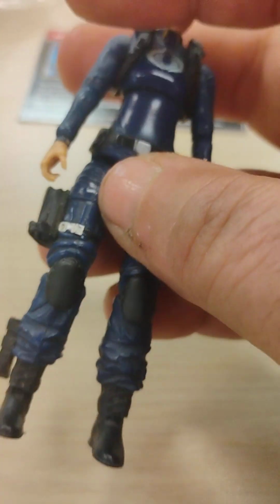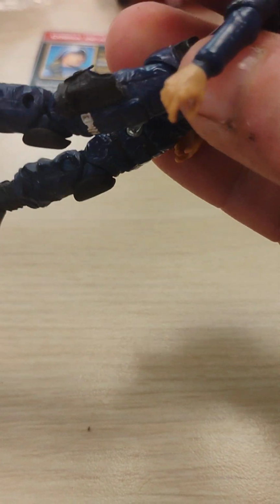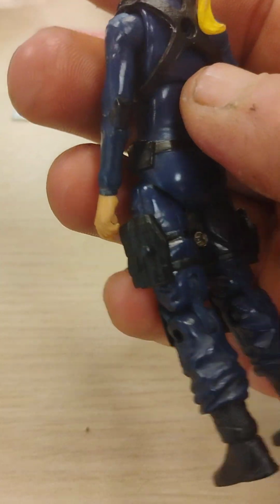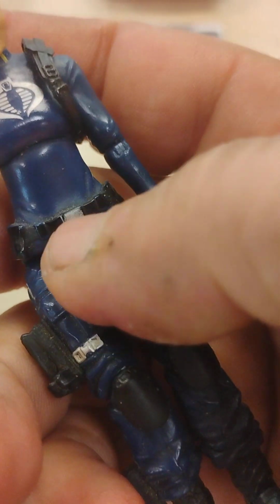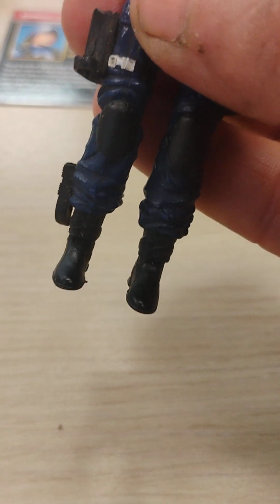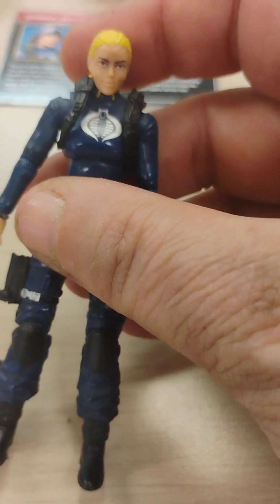So be careful with it. She's got other little patches of silver on there for belt buckles, and of course the screw on her leg. But you see, she does have black gear that goes all the way around. Black elbow pads, a black belt with pouches with a silver belt buckle. She's got a harness for the holster for the gun, a sleeve for the knife, and she's also got removable knee pads you can rotate, and black combat boots.